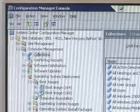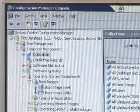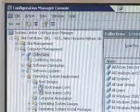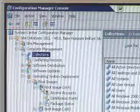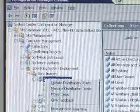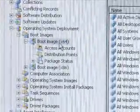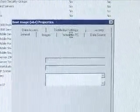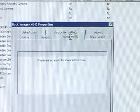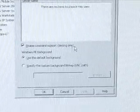One of the other problems that we had when we were getting the machines to PXE boot was that they weren't picking up the task sequence properly. If we look inside the boot images folder here, we have the 64-bit and the 32-bit boot image. One of the things I found very useful was that if we drill down into the properties of the boot image, under the Windows PE environment, we have this checkbox here which enables command support for testing only.